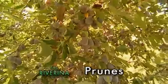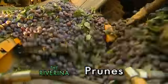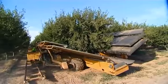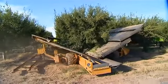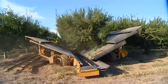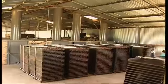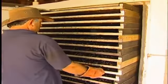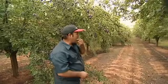The prune industry is also taking off in the Riverina, as a majority of Australia's 80 growers are located here. The plums are grown on properties around the Griffith area and are mechanically harvested by shaking the trees and catching the fruit. The dried prunes are produced on small on-farm factories. The health benefits of the fruit are being strongly promoted in an effort to bring more attention to the developing sector.